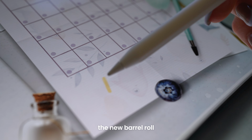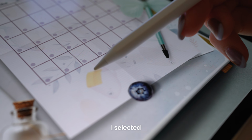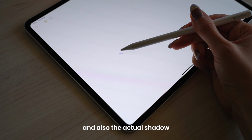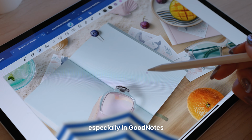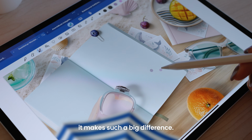I really enjoy the new barrel roll and seeing the shadow of the tool I selected before I tap on the screen with the Apple Pencil, and also the actual shadow that shows up in the Notes app. It's so cool in my opinion. Especially in GoodNotes when I'm using the highlighter, it makes such a big difference.